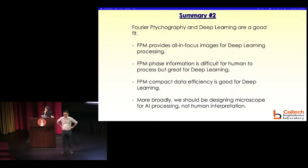Hi, great talk. Thank you. I have a question related to the summary slide. In the last point, you say we should design microscopes for AI processing. So it's more like you want to have a co-design of your hardware and software. Can you provide some general insights on this direction?